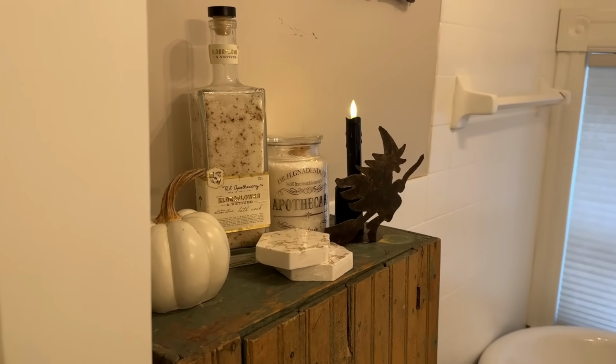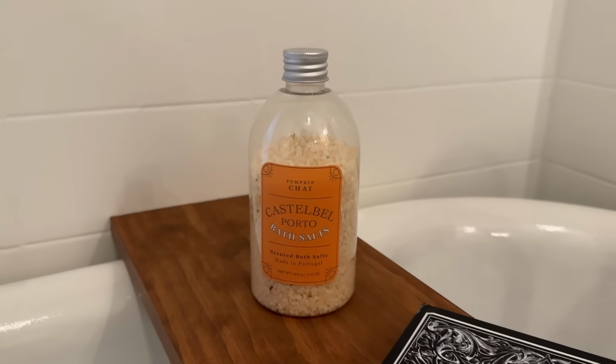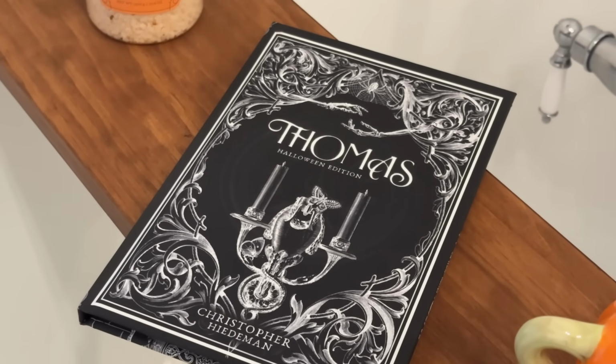I have this really cool witch candle holder next to the door, and over on the tub, pumpkin chai bath salts and my book Thomas, which is a romantic ghost story.